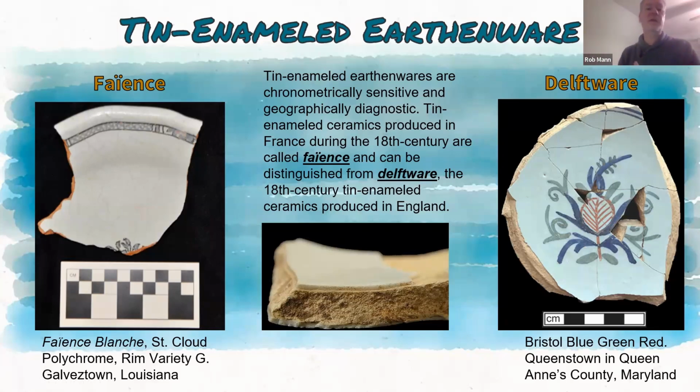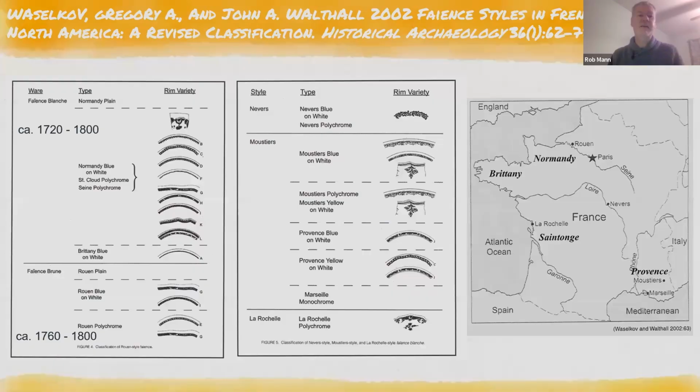When Doug was doing his work in the 1980s, a lot of the information that we have now about how to distinguish between the two styles of tin-enameled earthenwares wasn't really published. There were some people that knew, and there were sites that had been excavated earlier that were guideposts, but there were no really good classification systems, especially for faience, until 2002. In 2002, Greg Waselkov and John Walthall published a very important paper called Faience Styles in French Colonial North America: A Revised Classification. It came out in the journal Historical Archaeology in 2002.